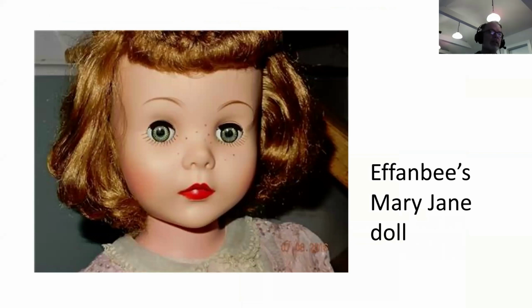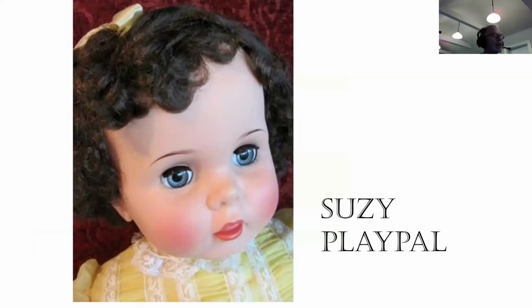Now, this is an interesting doll. This is F&B's Mary Jane. She came out to compete with Patty PlayPal, but she was sculpted by Bernard Lifford. So although he didn't sculpt the Patty PlayPal, he did do bigger dolls. She has a sweet face, and F&B did some great clothes for her, but the body's a little, you know, not as good as Easton's body, but a very interesting doll. And finding her in mint shape, she's really beautiful.